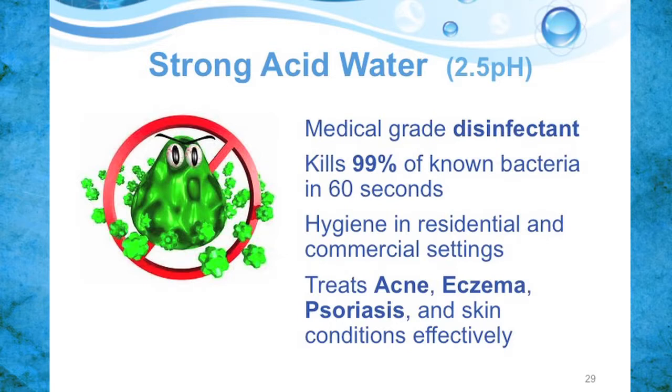Strong acid water, 2.5 pH water. So this is 50,000 times more acidic than neutral. It's known as a medical grade disinfectant. Why? Because it kills 99% of all known bacteria within about 60 seconds underneath the microscope. So the Japanese have been using this water in their hospitals for 38 years, disinfecting and treating wounds. We can use it in residential and commercial settings. So imagine going chemical-free in your home, spraying with water as a disinfectant. It treats acne, eczema, psoriasis, and skin conditions extremely effectively.